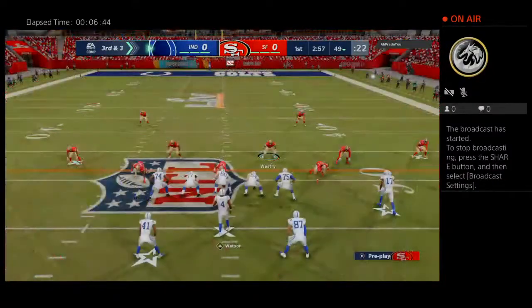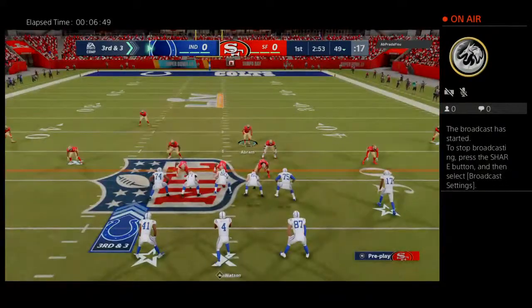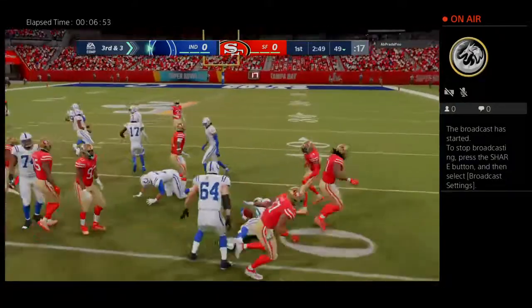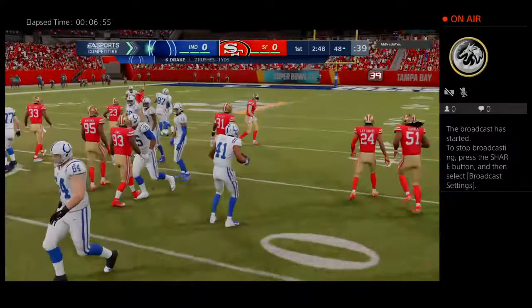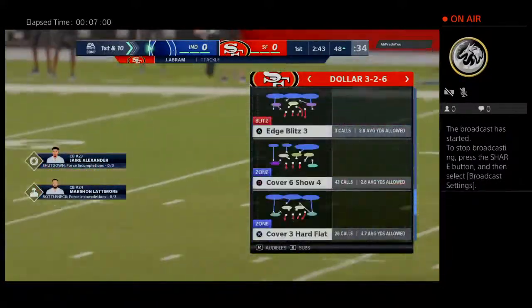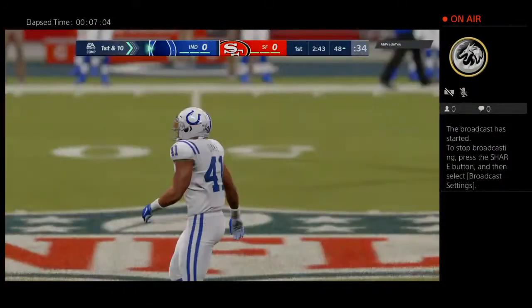3rd and 3. On the option, here's Drake. A 3-yard gain and enough for the first down. On third down, that's a good job of situational football and understanding where the first down marker was and getting there.